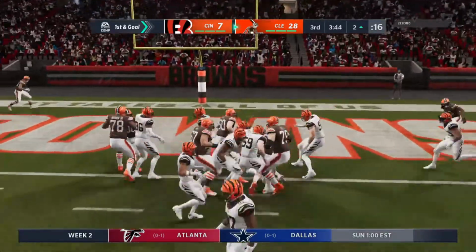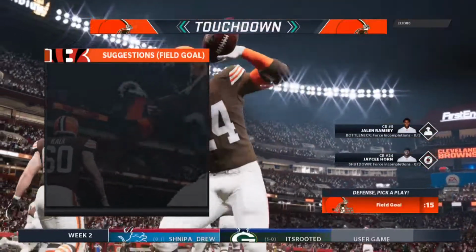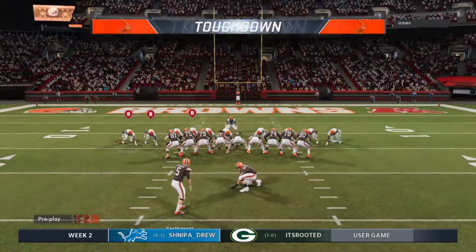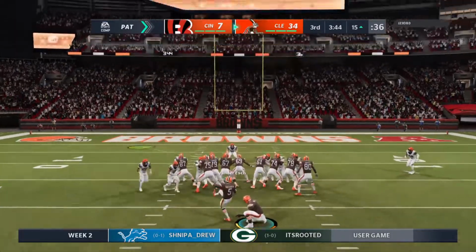They'll give it to Chubb. And he is into the end zone. Touchdown, Cleveland. Taking it in from 2 yards out. And the Browns add 6 to their lead.